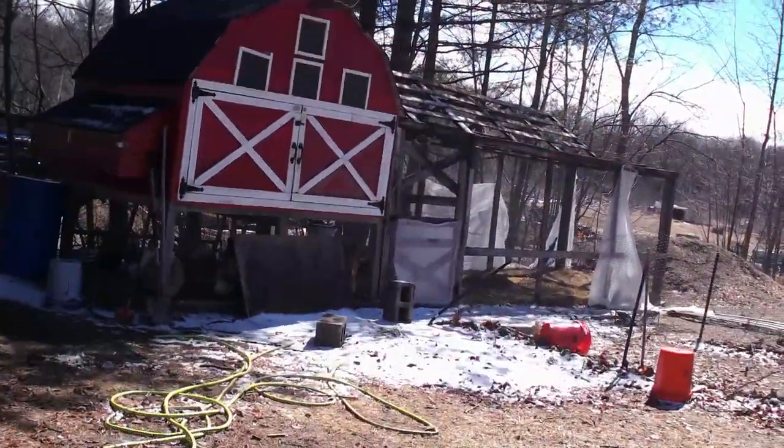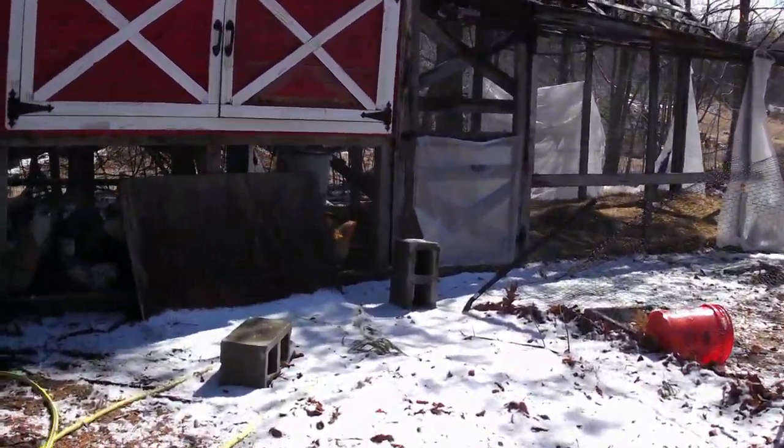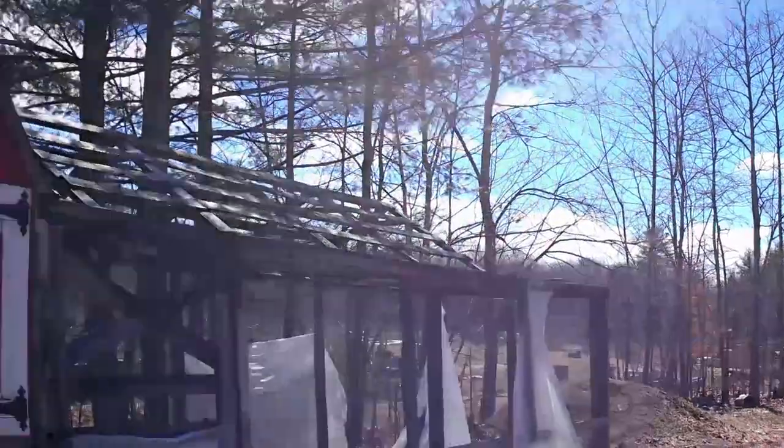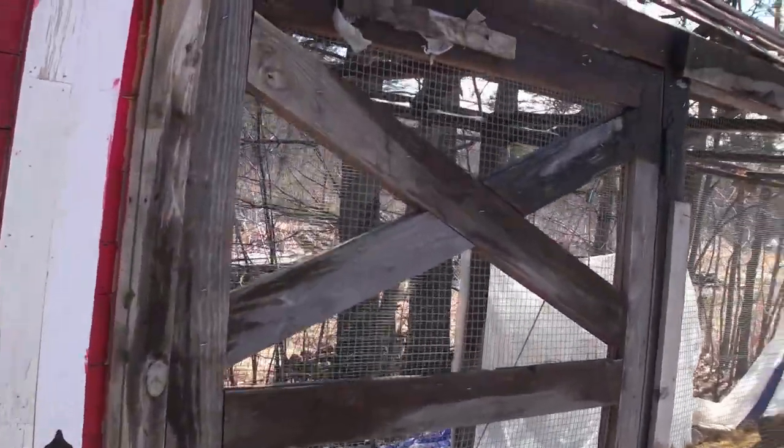Well, I don't know if you guys can see, but we got snow again yesterday. It's warm enough today that it's melting. The whole yard is covered. We got probably about a quarter of an inch. But everything seems to be doing all right now.